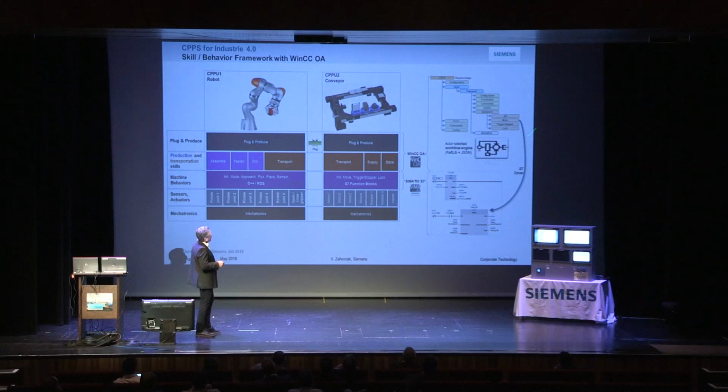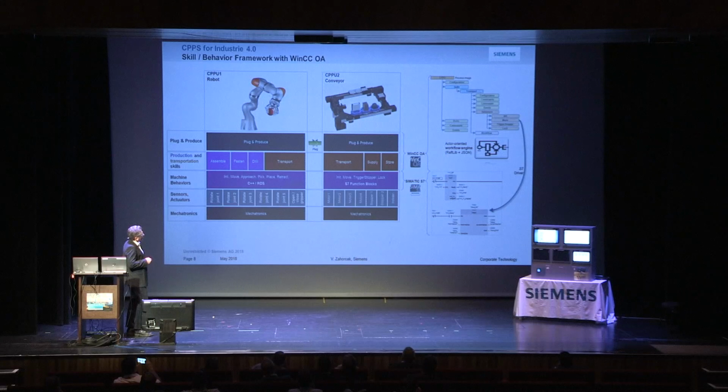This is the WinCC OA level. If the skill is called by our plug and produce algorithm, because this robot just placed something on that conveyor, then the plug and produce algorithm will call one of the skills depending on what the product actually wants. Either a direct production skill, but in this case the conveyor is not doing any production steps, so the conveyor can only transport something to the nearest other machine that can provide such a skill.